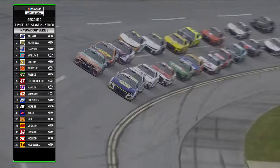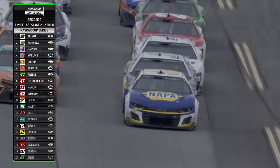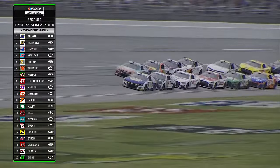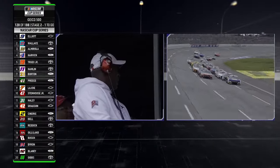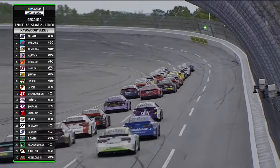Well, Chase Elliott is trying to do what, it surprises me to learn, no one has ever done here. Nobody has ever swept the first two stages of a race at Talladega in the Cup Series. He's got a great pusher, great help behind him. Big Boss looks a little bit more nervous than we saw him earlier.